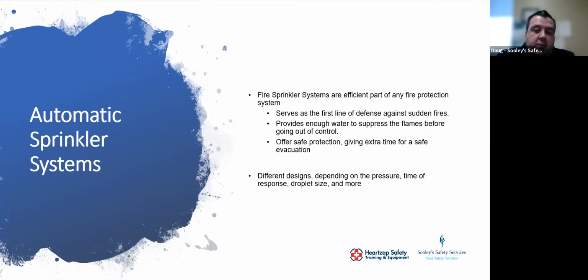Fire sprinkler systems are an efficient part of any fire protection system. It serves as the first line of defense against sudden fires, provides enough water to suppress the flames before going out of control, and it offers safe protection, giving extra time for a safe evacuation. There are different designs depending on the pressure, time of response, droplet size, and more factors.